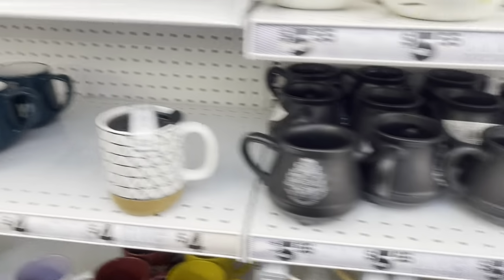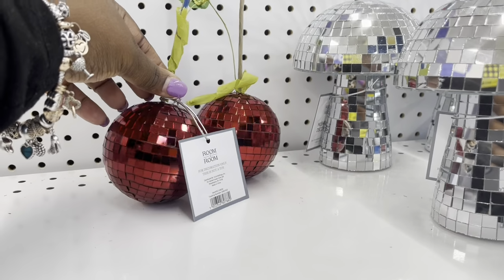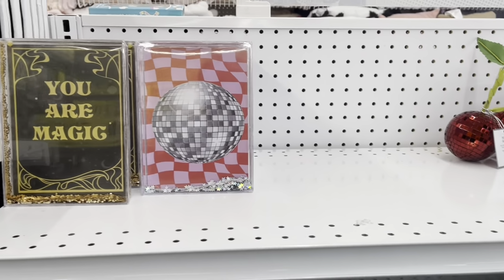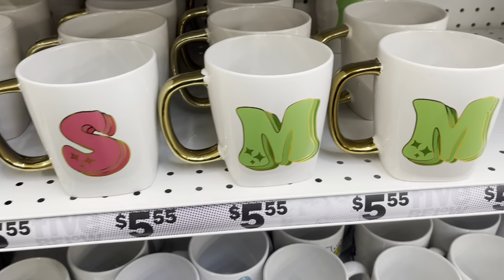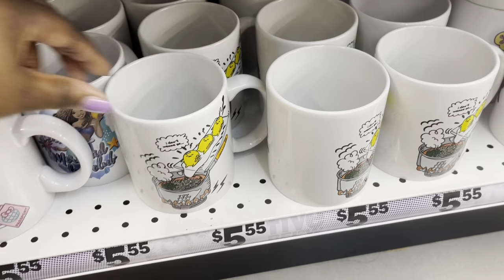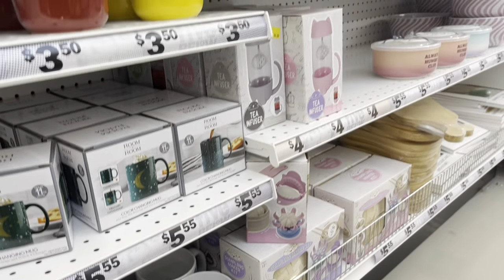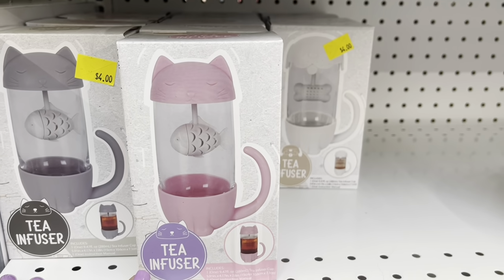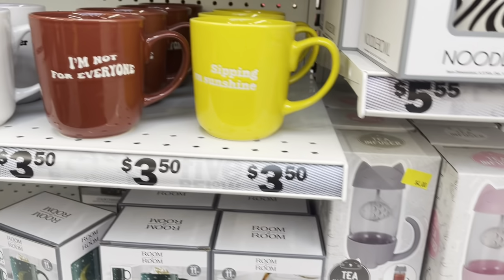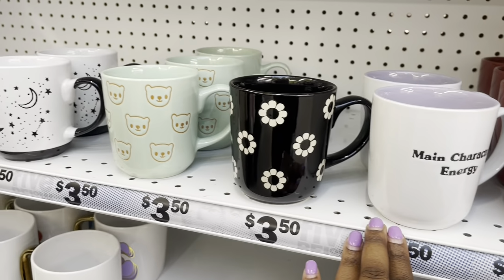$5.55. All right, and then they still have all the same. Look at that cute little disco ball mushroom. And then the cherries. And then they have the disco ball picture and stuff, but these are cute. This is tea infusers, $4. Sipping on sunshine, I'm not for everyone, main character energy.